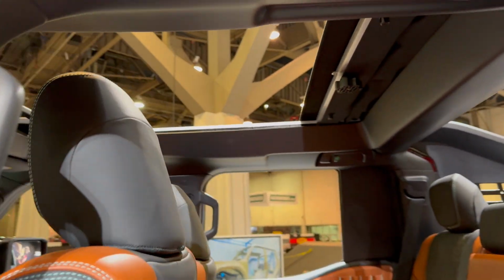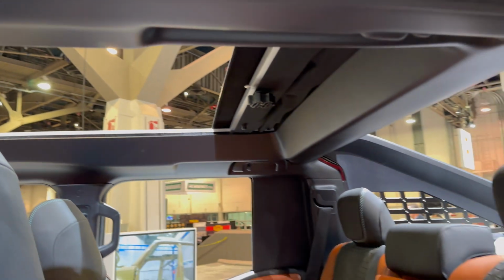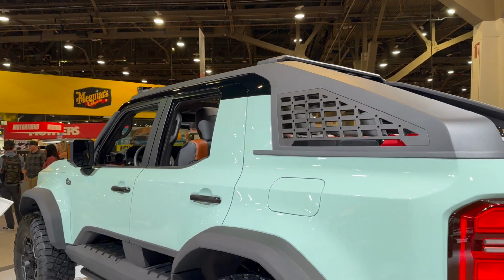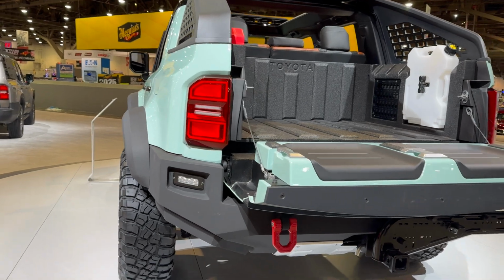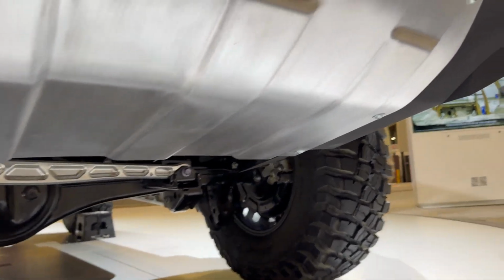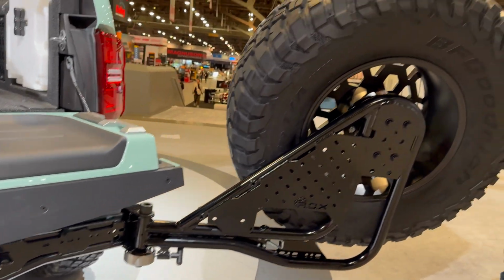And then soft top up here, no glass. Wow. I'll tell you what, if ever a concept vehicle was going to go into production, this could be it right here, because who wouldn't want this one? It's wide, it's steel. Got the hooks, got the plates all the way through, and then look at this setup.